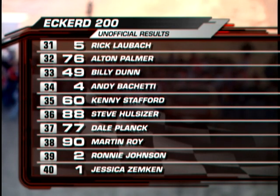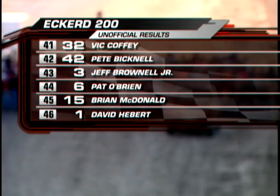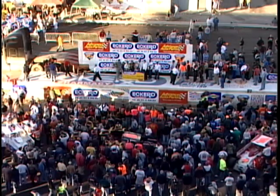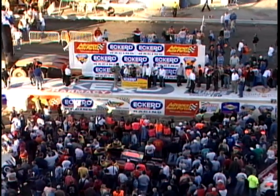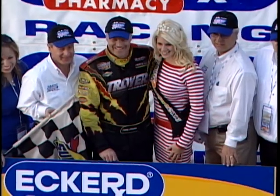Halfway leader Rick Laubach left the race shortly thereafter. He gets credit for 31st in front of Alton Palmer, Billy Dunn. Andy Bicchetti had tire problems. Jessica Zemkin, the first woman to start, finishes in position number 40. Mick Coffey had troubles early, as did Pete Bicknell, Jeff Brownell. Pat O'Brien started at the back and finished there. David Hebert went out before 1 lap was complete. A thrilling ride for Danny Johnson, but it had to be a frustrating outcome for Jimmy Horton, who runs second.